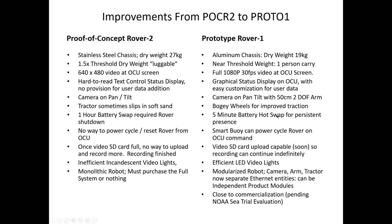5 minute battery swap with the new buoy. You just pop open a Pelican case, drop a new battery, or in fact, you don't even do that. You just unplug the Pelican case from the other Pelican case, plug in a new Pelican case, and you're good to go.